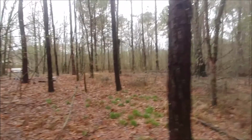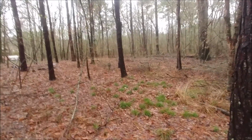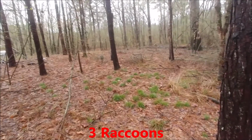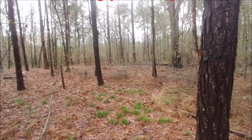Trap back over there, which we call trap 1. Nothing in it either. So thanks for joining me. I hope you've enjoyed this video series. We've gotten, what, 3 raccoons and a possum so far. Not too bad. Glad to see these traps producing, and I'm really happy with them.